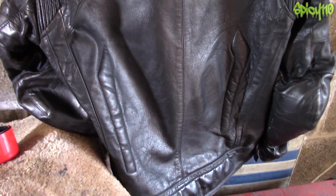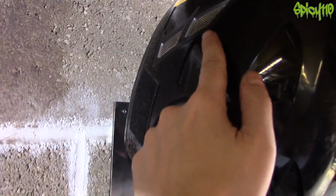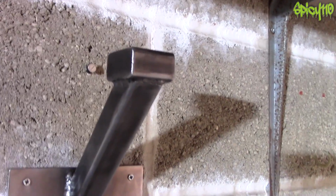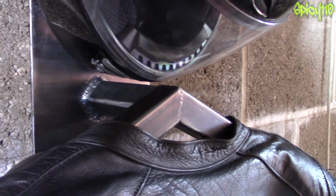Lovely. As you can see, I don't have a lot of space, but basically the jacket just hangs on the bottom rung, and then the helmet just balances. It basically goes over the top of the arm, and then you just find a balance point that it sits comfortably. Because inside helmets you've got a lip of some sort, and this is rounded here, it just balances on this point and then on the chin down here. If you hang it completely straight, it's close.